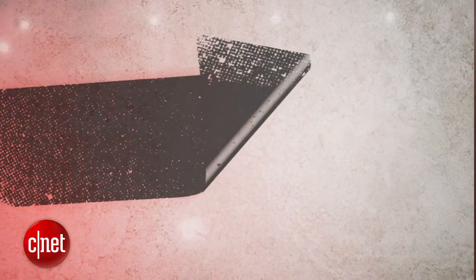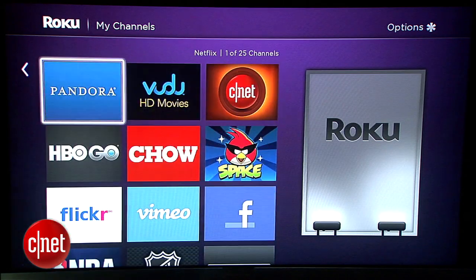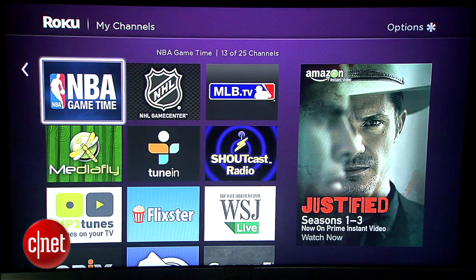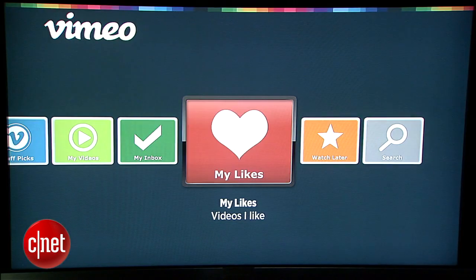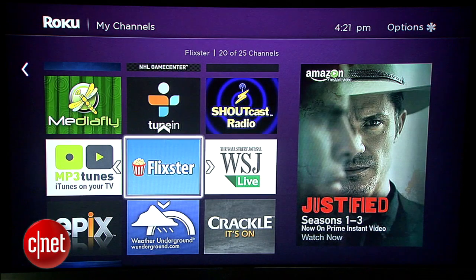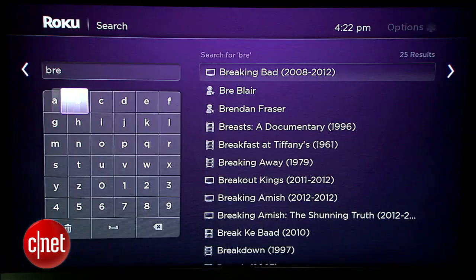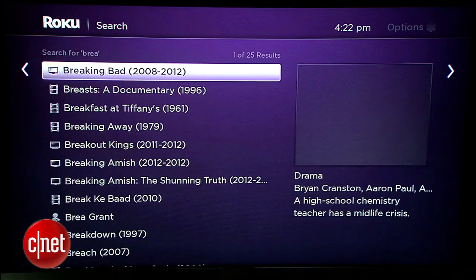Next round is user interface and navigation. The Roku 3 completely revamped its main interface, and it's great to navigate while allowing you to see more channels and content. One slight drawback is the inside of a Roku channel still retains the old horizontal look and feel. Now, customization is king here, and you can personalize the entire layout of your channels. And let's not forget its killer search functionality that pulls from Roku's multiple content sources. Roku seriously stepped up their game.